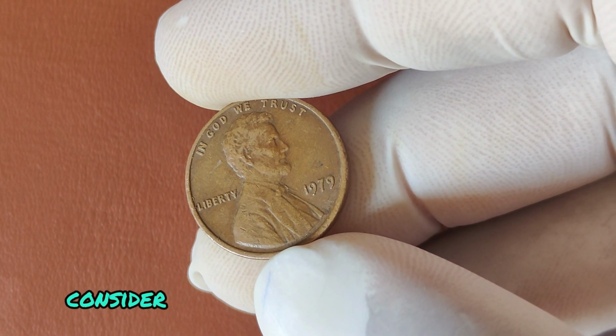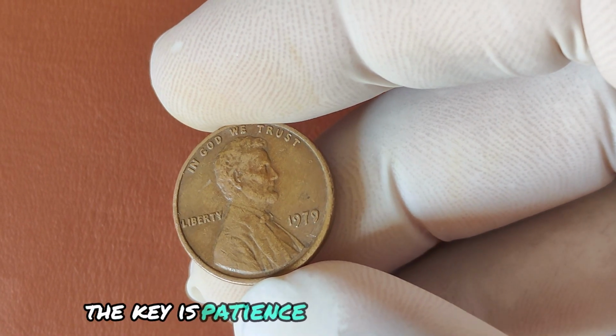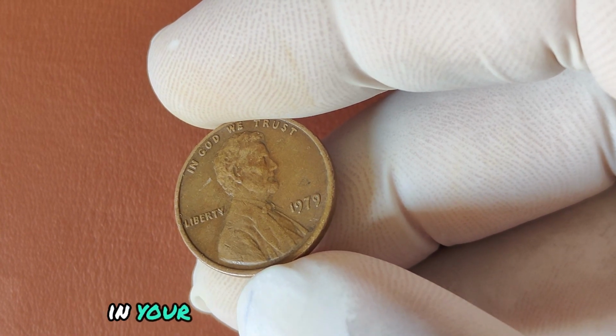You could also consider auction houses that specialize in rare coins. The key is patience. Find the right buyer, and you could walk away with thousands of dollars in your pocket.